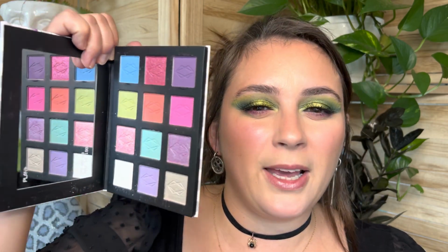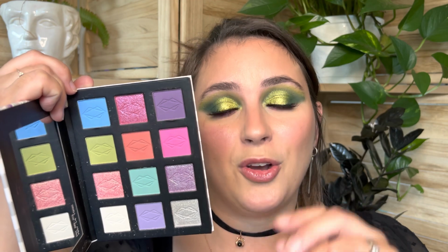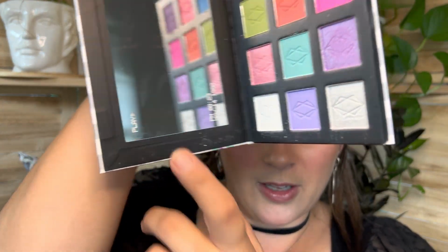So, all right. The next palette is by Lethal Cosmetics. I don't know what this palette's called. Maybe the Play palette. It says Play on the thing. This is another one of the situations where the palette name is not printed on the palette. So unless it says, see, there's stuff in the mirror here. Unless it's Play, I don't know what this is. It's staying around though. It's pretty. I don't know what it's called though.